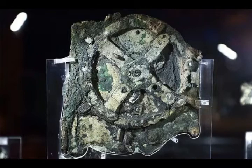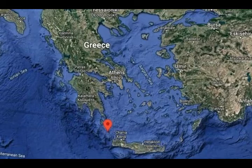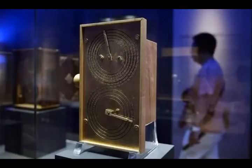I have been there, I've seen it many times. It was found in a shipwreck that was found off the island in the year 1900. And this is an ancient computer that's Earth-centered. It has the Earth in the middle. Instead of being heliocentric, it's geocentric, and has that perspective of Earth being in the center.